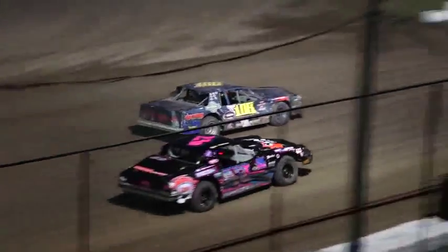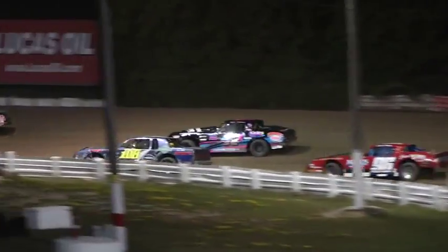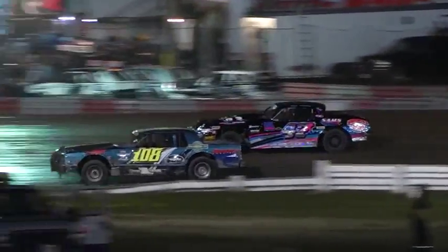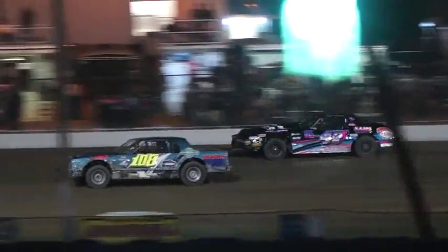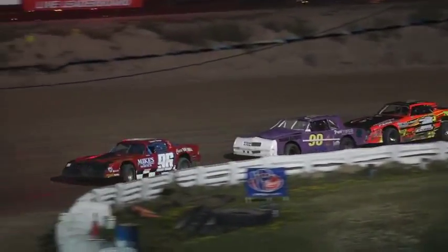And behind them for third is the 4C of Crawford, back yet again by probably another 3 or 4 car lengths. As a battle for fourth on the track, the 108 of Bill Bleach Jr. gets underneath Pellrine. Bleach now with the advantage over Pellrine as they take it down the backstretch. Bleach now cleanly moves himself into the fourth spot.